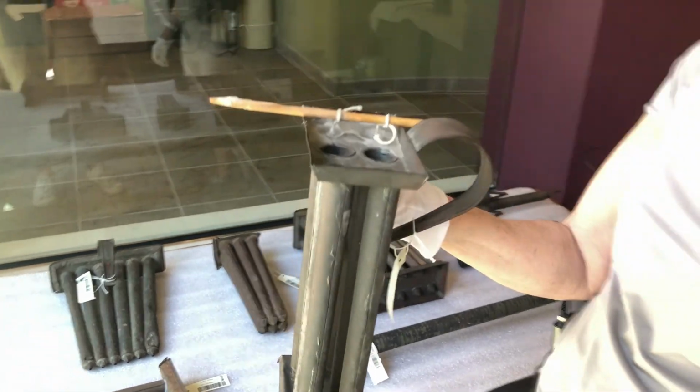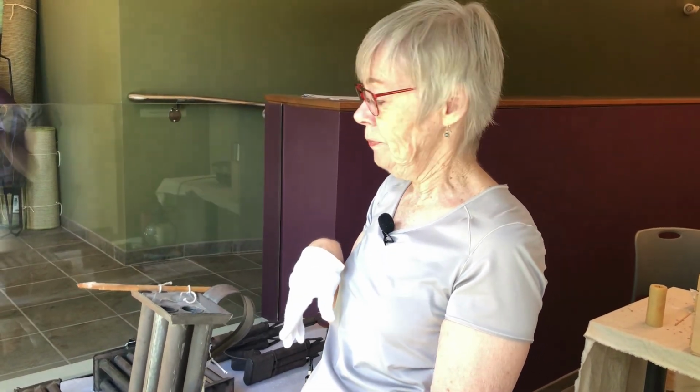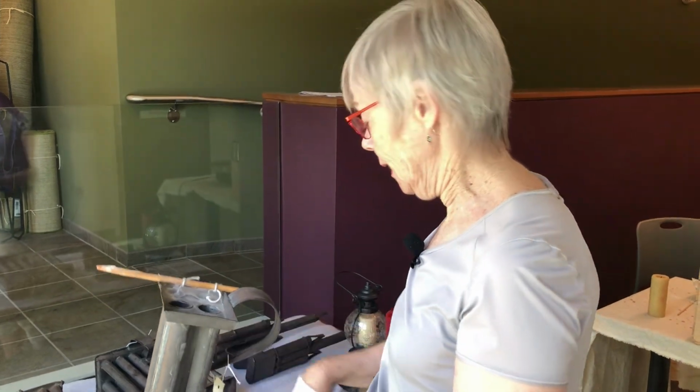So that was a heck of a lot quicker and a heck of a lot easier than going through the whole dipping process, because you could do this and then set it aside. And later on, you would just twist that candle a little bit, and then you could pull it right out, and you'd have a nice candle.